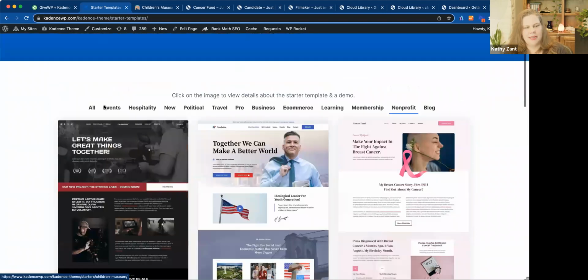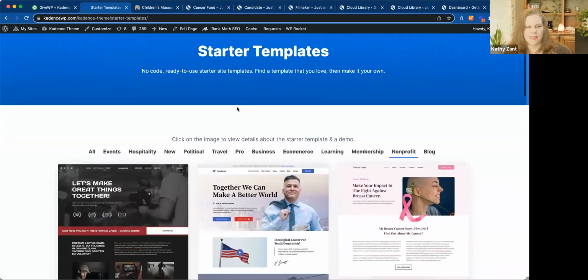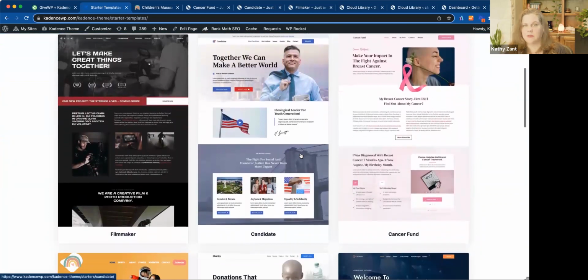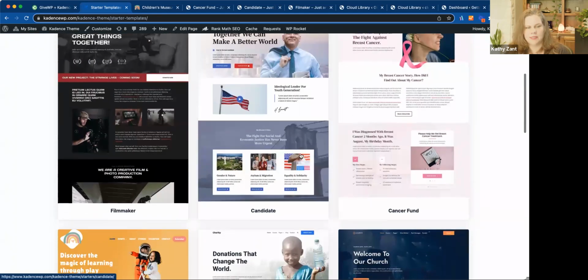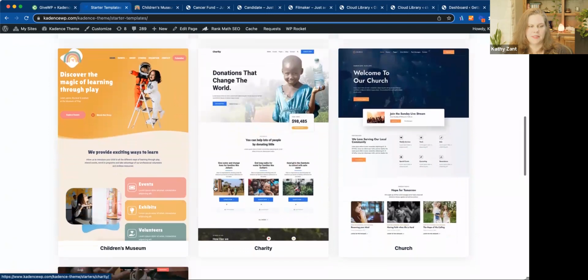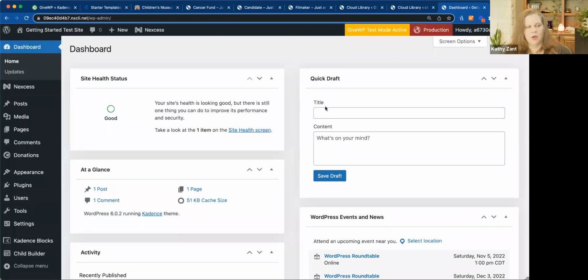Just to give you an idea, if you go to Kadence WP, up at the top you'll see a link for starter templates, and that will take you to this page. If you click on nonprofit, you can see some of the starter templates that are available to anyone who wants to get started with Give. Each one of these has the ability to just hit the ground running, and I can give you a quick overview of how that actually happens.